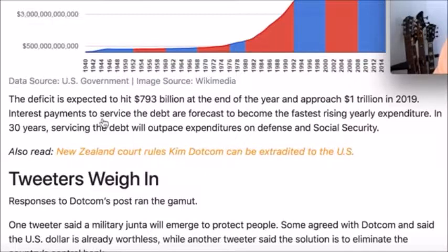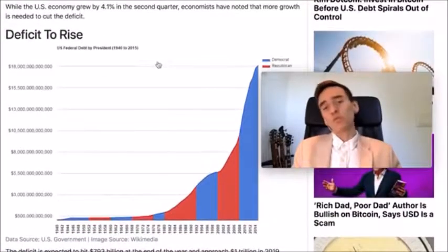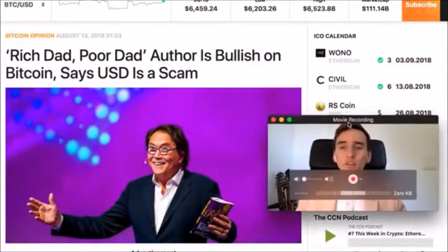Interest payments to service the debt are forecast to become the fastest rising yearly expenditure. In 30 years, servicing the debt will outpace expenditures on defense and social security. And these are already very large expenditures. And I think that we can all agree that this is not sustainable. And this is one of the reasons why the economy is in very bad shape. And let's go to the next guy calling for a big stock market crash.